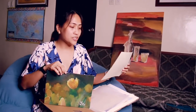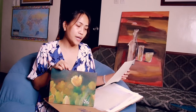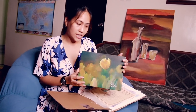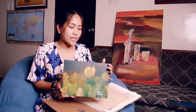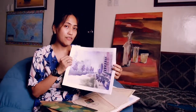And lastly, would be the gift of the tulip. The title, Believe in Yourself, under the series Flower Series. And the medium used is Rumbacker acrylic. And the size is 27cm by 20cm. Okay? And it is on a canvas sheet, but now on board. So that's why it's a little bit hard, no? It's not the same as the sheets right here. Okay? It doesn't have form yet. So that's it for now.